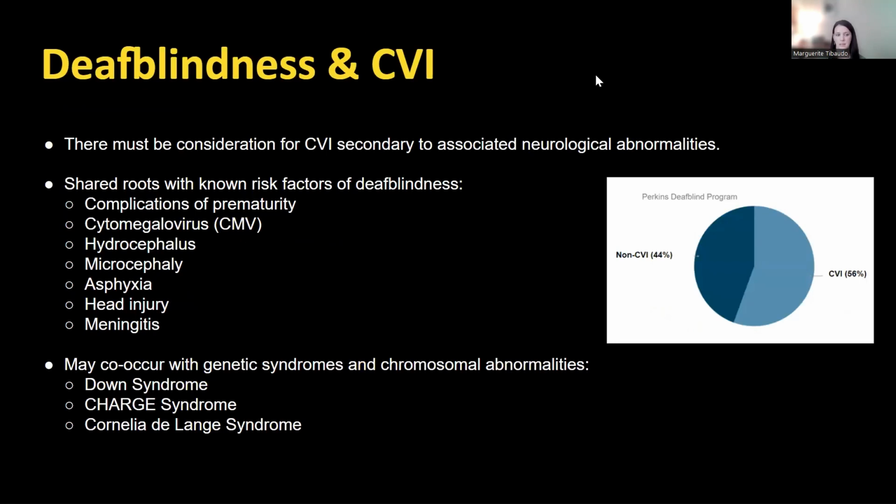When it comes to deafblindness and CVI, there must be consideration for CVI secondary to associated neurological abnormalities. There are shared roots with known risk factors for deafblindness. Some examples are the complications from prematurity, cytomegalovirus, CMV, hydrocephalus, microcephaly, asphyxia, head injury, and meningitis. And CVI may also co-occur with genetic syndromes and chromosomal abnormalities, such as Down syndrome, CHARGE syndrome, or Cornelia de Lange syndrome. Here in the Deafblind program at Perkins School for the Blind, 56% of our students in the deafblind population have a diagnosis of CVI. So we do know that CVI can be prevalent within the deafblind community.